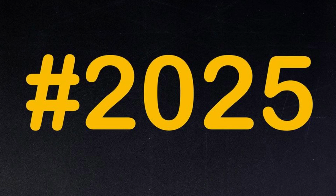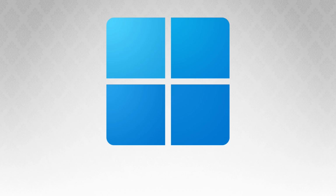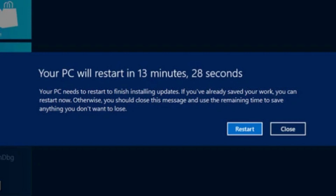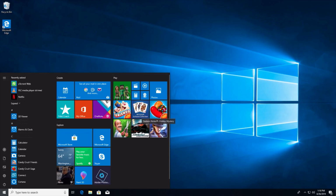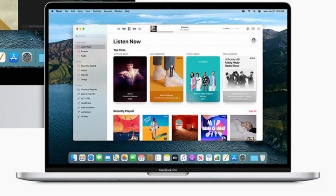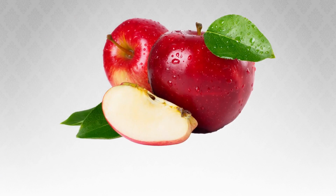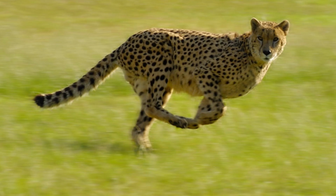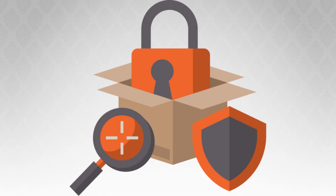So here's the truth. In 2025, Windows has become a mess. Ads in the start menu, forced updates, bloatware on new laptops, and macOS? Yeah, it's polished, but it locks you into Apple's overpriced hardware and restricts how you use your own machine. If I were starting fresh today, I'd install Linux. It's fast, it's clean, and it's yours.